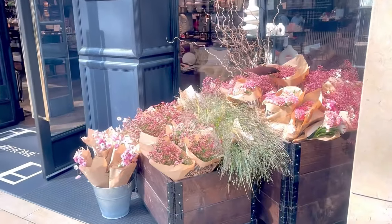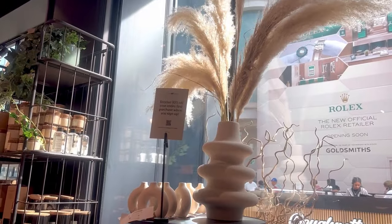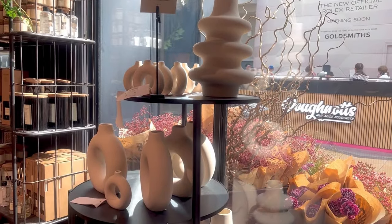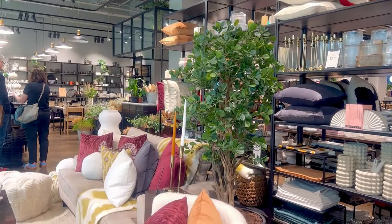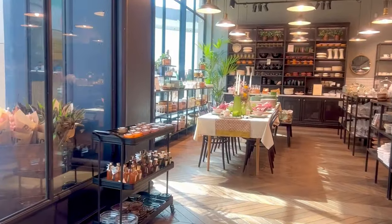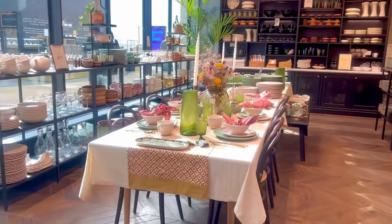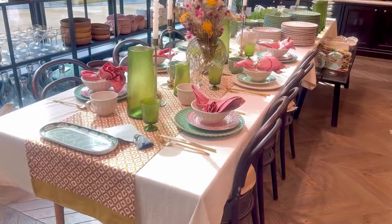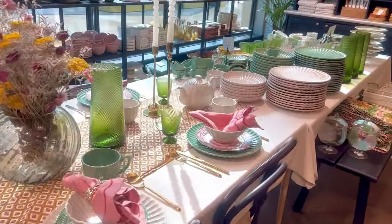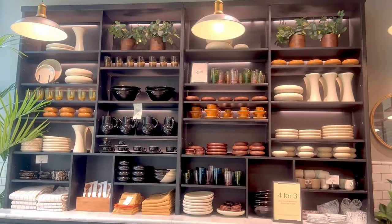Look in H&M Home. Look how pretty these are. I absolutely love this shop. You don't see all these H&M Home bits and pieces in all the regular shops. This is just H&M Home and it's gorgeous. There's so many lovely things. I love this table display. Absolutely love it. It still looks quite summery, but there are some little autumnal flowers and colours there. Really lovely.